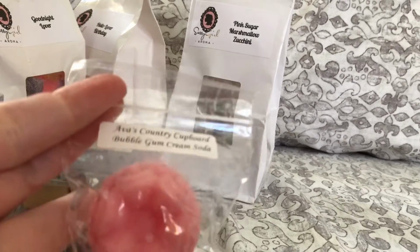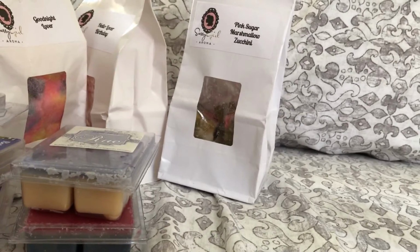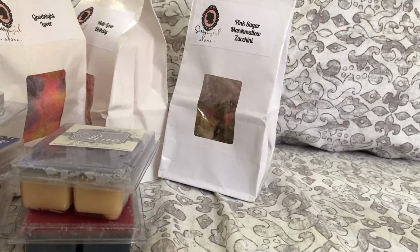From Ava's Country Cupboard, I'm going to melt Bubblegum Cream Soda. I'm on a cream soda kick. Cream soda, Satsuma, Blonde Moment, all those fizzy type scents I love.